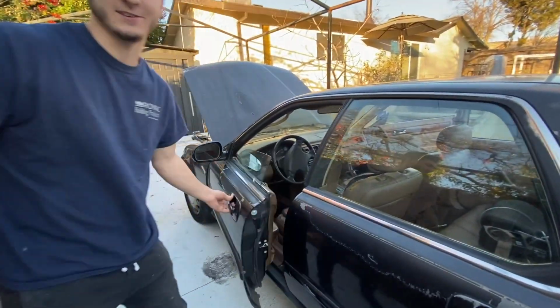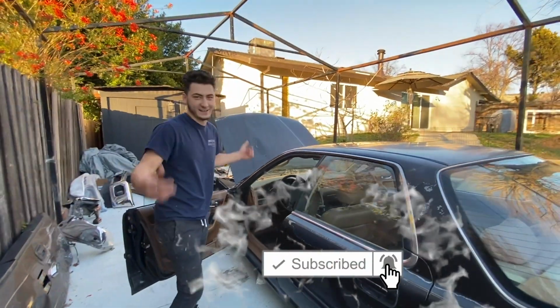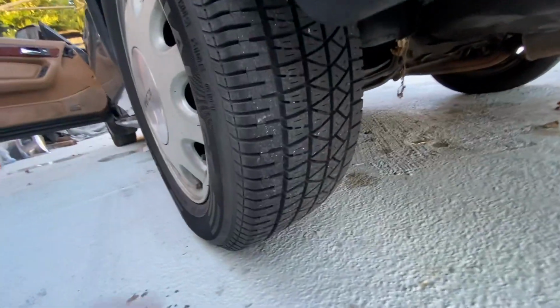He said it was half a tank, so we paid $40 for this car, and it has more gas in it. So, hey, and look at these tires.